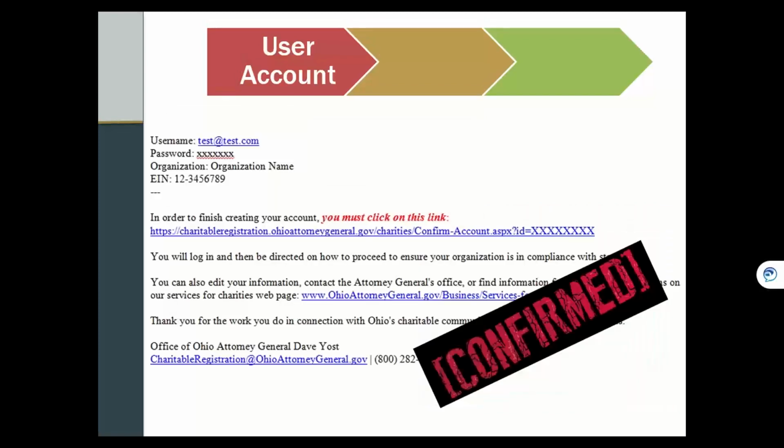The email will look very much like the one shown. Once you open the email, you'll be asked to click the link inside to confirm your account. Once you've clicked on the link, the page will open to let you log in. You will no longer be a first-time user. You should have received the email right away. If you don't receive the email within 5 minutes, you will need to check a few things.